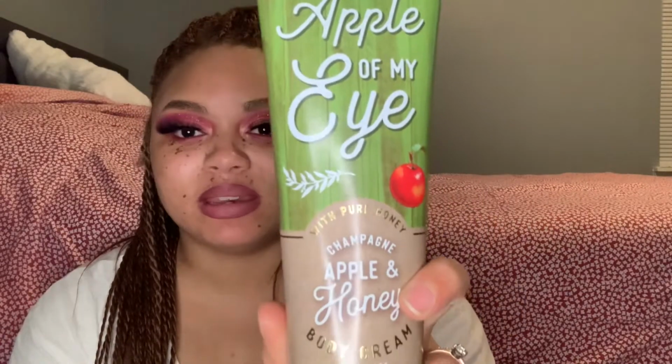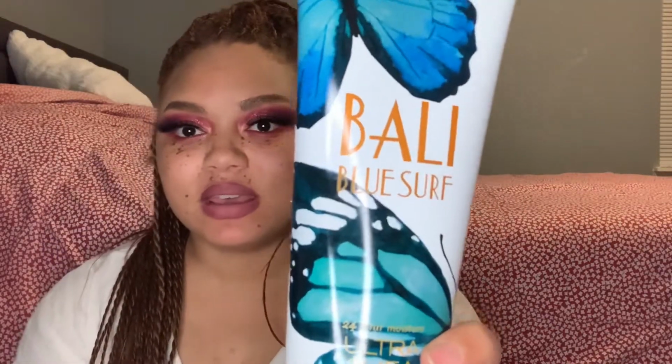And I got some Country Apple lotion. It smells really good. I've been using it, and there's no way I can use all this stuff that quick, but I'll be trying. My mom sent me this. It's Apple of My Eye, Champagne Apple and Honey. I remember I was back home and we went to Bath and Body Works when they had their little sale, and I got this. It's not my favorite, honestly. I had the body scrub to go with it too.